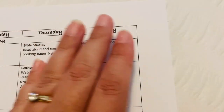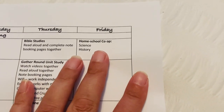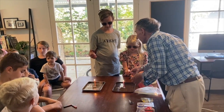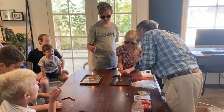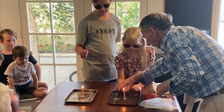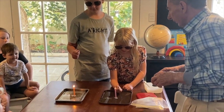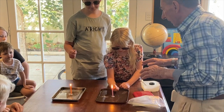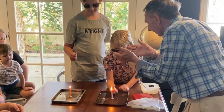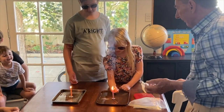Now, Friday, we do homeschool again, but we actually meet with a small homeschool co-op. If you don't know what a co-op is, it's where families come together to do homeschool together, basically. And this is just a small group that we have set up. And we're usually there all morning, and we do science and history lessons together. And 2 out of the 4 weeks, I'm there doing those lessons, and the other 2, I actually get the morning off. I get to drop them off and come and pick them up later.